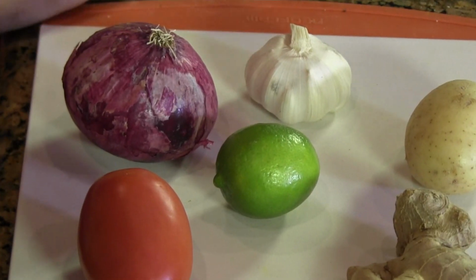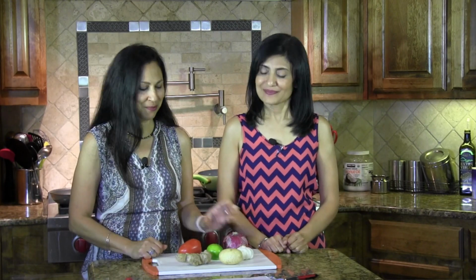The next one is onions. Now onions are again stored outside the fridge, but if you are one of those people like us who just cry and cry every time you have to cut an onion, it is a smart thing to put it in the fridge and then chop it up, because you tend to cry a lot less. So you can keep it outside unless you're going to use it, then just put it in the fridge for maybe an hour or 2 hours, and then cut it up.